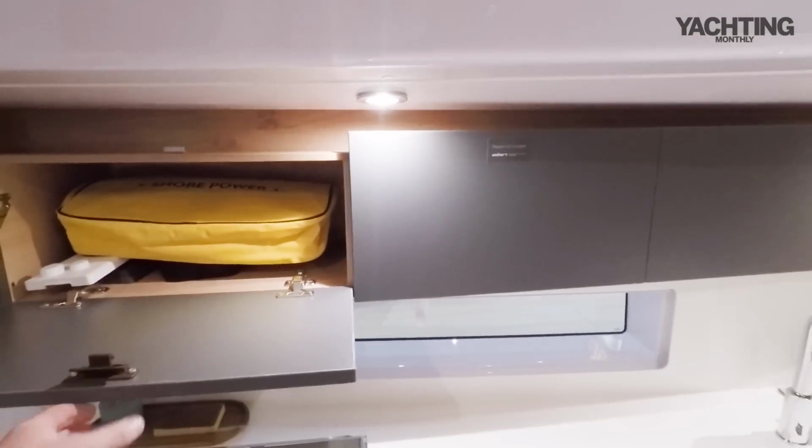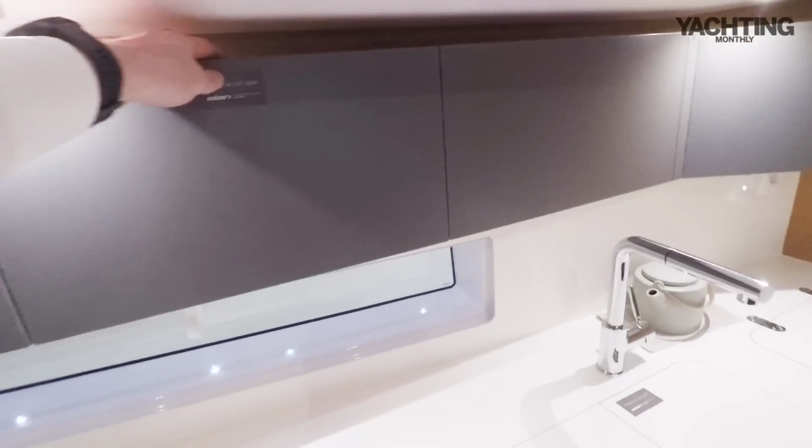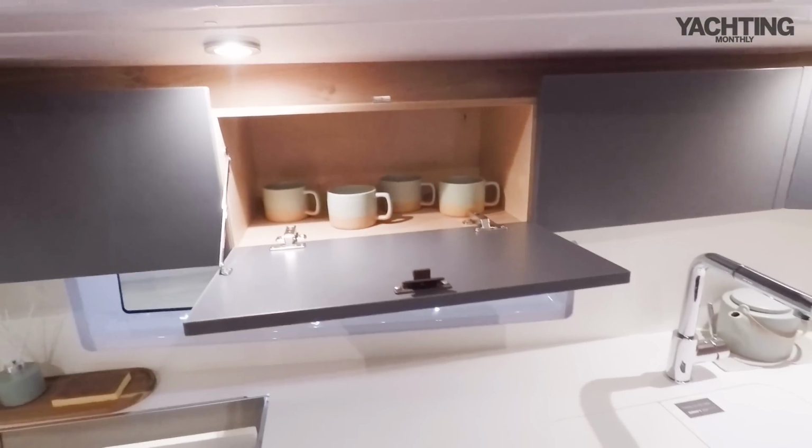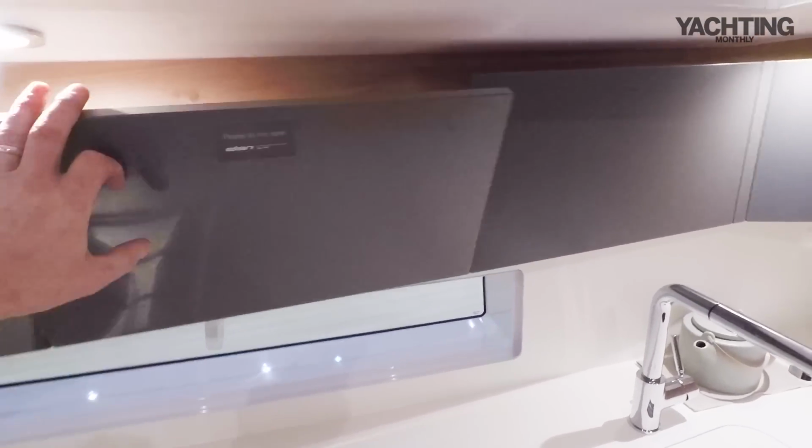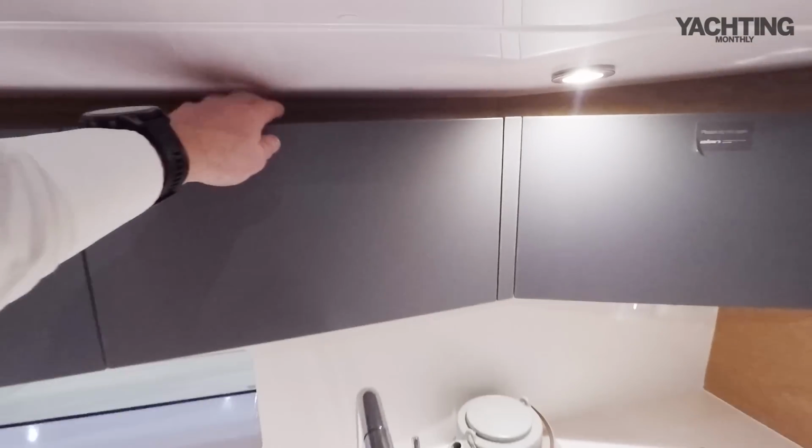Above the galley, you've got these top opening hatches. Really nice to see top opening hatches because you can open it, and if things are sliding around a bit, they're not going to fall out and you can see what's going on before they do. So you've got loads of space in here.